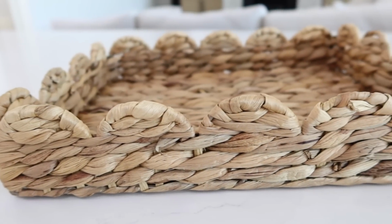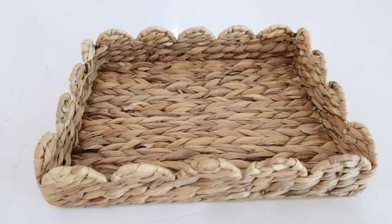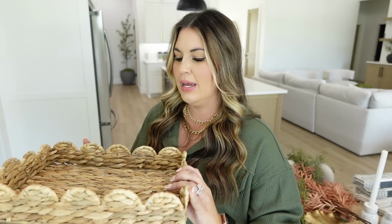I feel like it just rounds it and makes it like one piece instead of multiple. This is another piece I talked about in the past, but I wanted to bring it out again because I love the scallop. I love that it's girly. It's just something so different about it. You don't see it all the time on trays. But the wicker of it is very fallish. It just brings in that warmth. It brings in natural tones into your space, especially if you have a white kitchen like mine.